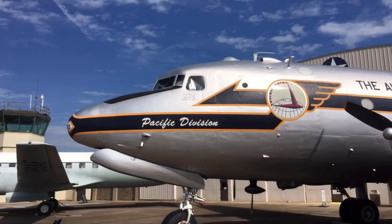There's another one that was actually part of a famous evacuation of some troops during the Korean War, where they had to drop some bridge fragments for them to assemble a bridge to get out. They were pinned down. And the last surviving plane of that mission is actually here. It's been restored. So we'll take a look at that as well. But just some very, very cool stuff.